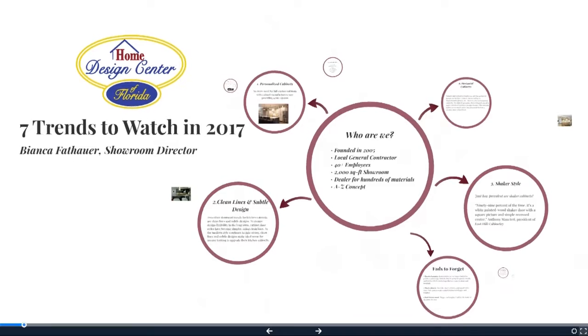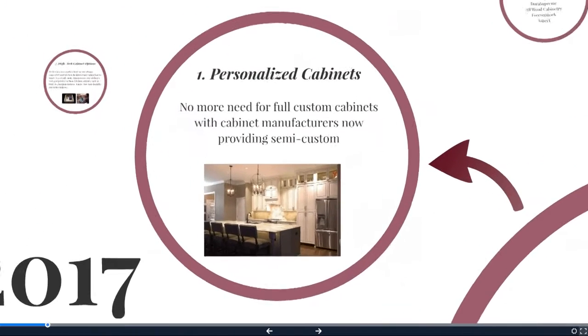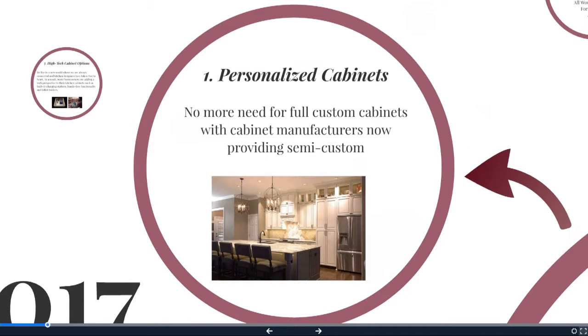So a little bit about who we are. We have a 2,000-square-foot showroom in Stewart, just at the end of Cantor Highway and 95. So if you guys want to come check us out, we do have cabinets, flooring, pretty much A to Z concept. So going into the seven trends to be looking for.